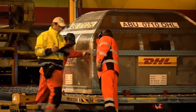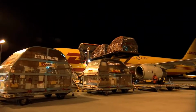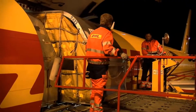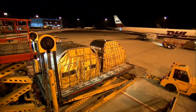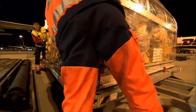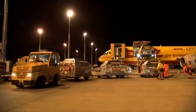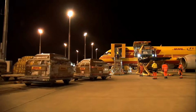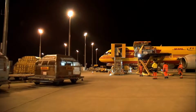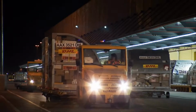The loading teams consist of ramp agents and operative staff who supervise the freight from the aircraft to the warehouse. They have all been trained in the logistics field. The containers are transported to the warehouse from the aircraft by tow trucks and trailers, so-called tugs with dollies. Each night, up to 1,500 tons of freight are handled here.